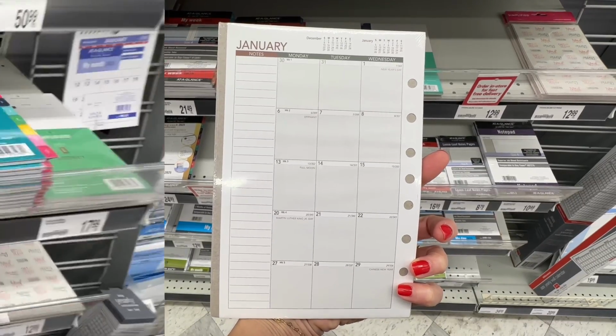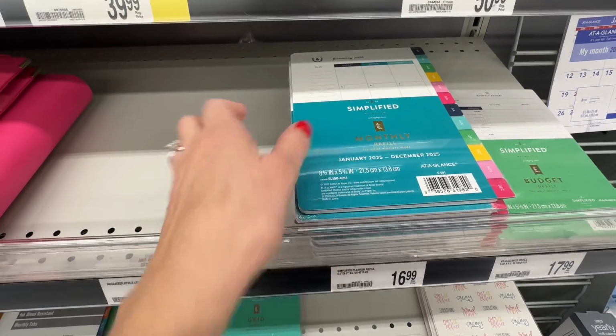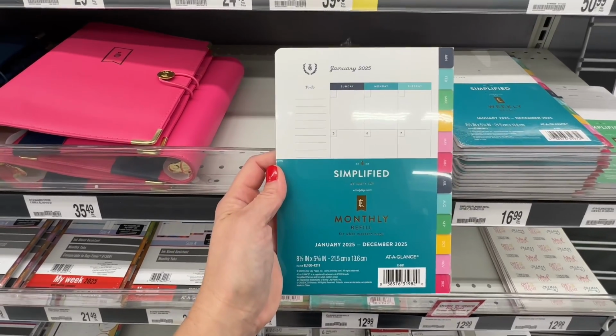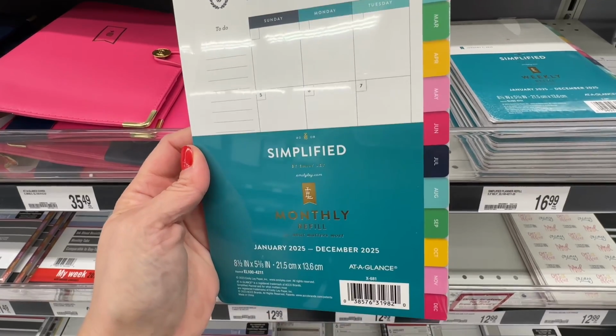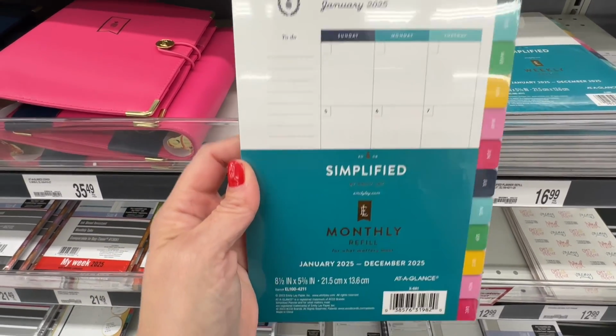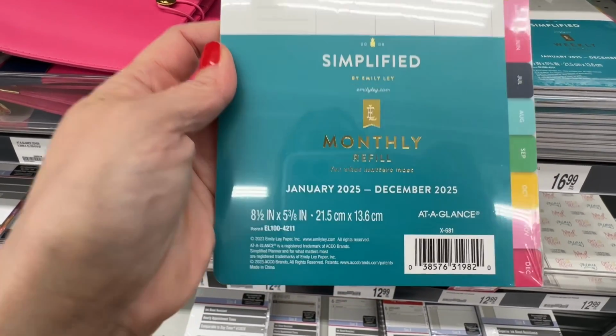They also had what I call simplified ones in really cute colors. It is just basically At a Glance brand, but it's kind of fun if you like bright colors, things like that. These are the same price for the My Month setup as well. But as you look at some of the other pieces that are going to be additional add-ons for your setups, those things do get a little bit pricey.